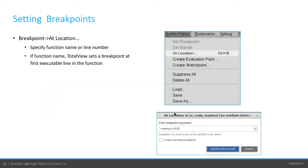So if you know the name of a function, in this case, draw a circle, you can type the name of the function in there, and TotalView will set the breakpoint at the first executable line in the function.